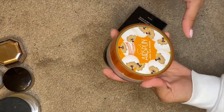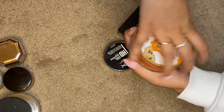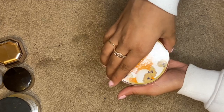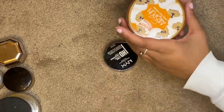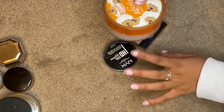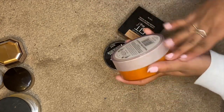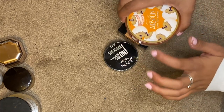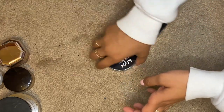Next, we have Coty Airspun. If you know Coty Airspun, you know it's very powdery. See, I took out the sifter on mine because sifters are hit or miss for me. And if you know Coty Airspun, it has a specific smell. For me, it reminds me of my grandma, my momo, because she had a powder in her house that had a specific smell, and it smelled like the Coty Airspun, but not exactly. So whenever I open it, it just gives me memories of her.